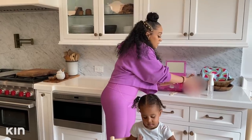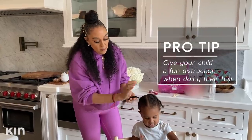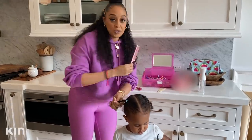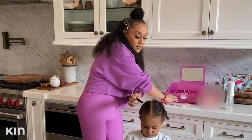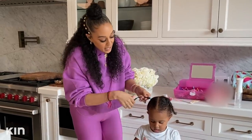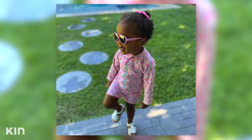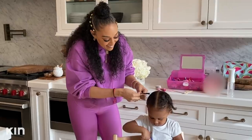So a good tip for when you're doing your child's hair is, of course, to put something in front of them that they really like. Sometimes what I'll do is I'll put a tablet in front of her, a movie on that she really, really likes, just to keep their attention. She's been like my little doll. I just like to dress her up and then do her hair.